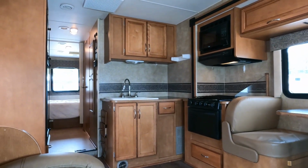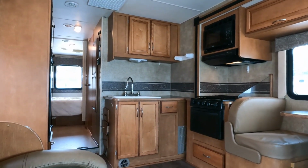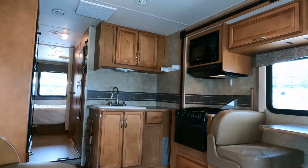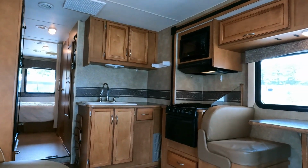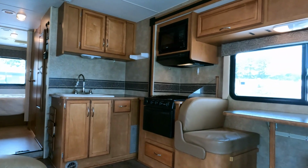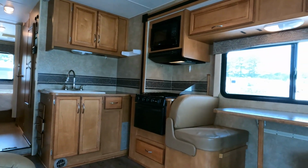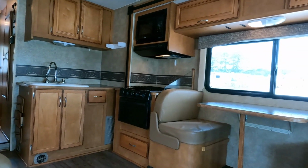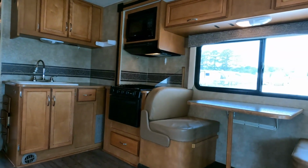$57.9 while it lasts. Y'all saw the NADA value up there, almost 75 grand, and miles are low. Like I said, the generator will run great. It does run, guys, I promise. It just runs for a few minutes and dies, so we'll get that taken care of. Come out and take a look at it, guys. Be your own judge, of course.